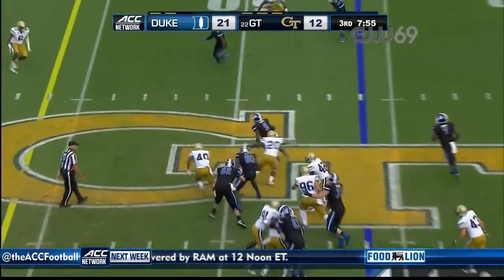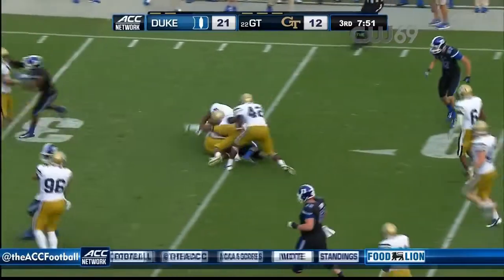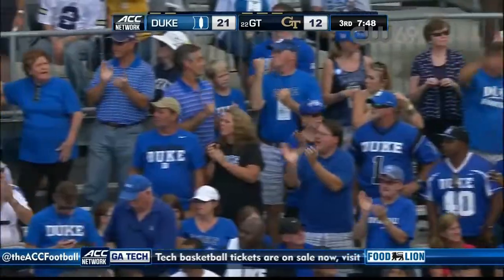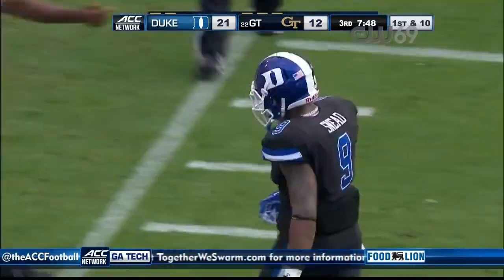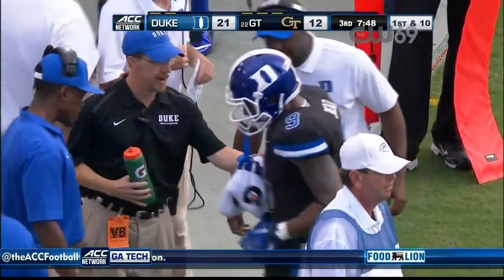First down, Devils. Big hole for Snead. Snead gets a block. Snead gets another block. Inside the 40 to the 35. Josh Snead. Well, I think you may get a late face mask here, too, on Georgia Tech. The ball that came in right at the end. Paul Johnson was upset with the penalties in the first half.